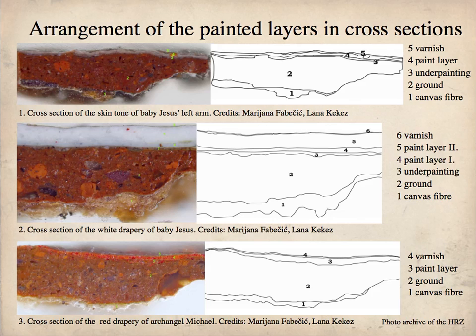The stratigraphy gave insight into a very thin paint application on the skin tones in comparison with the much thicker paint deposit on the areas of white drapery. The cross-section from the skin tone and white drapery revealed that the painter has applied thin grey underpainting over the brown ground. Most probably his intention was to minimize the warm effect coming from the ground layer. On the other hand, the absence of that grey underpaint on the red drapery explains the high saturation in that area.